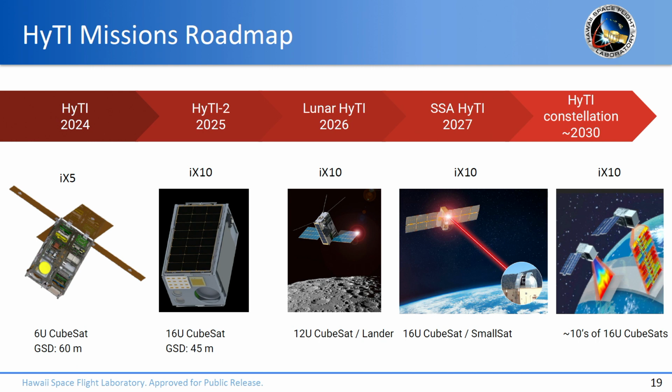a test platform to see if this instrument actually works in space with a cryogenic cooler on board, we got another idea to do HiTi 2, which was something that was proposed to us from Utah State University. They wanted to see if they could dump heat. They had a heat extractor, and so our mission manager said, great, you can take this instrument that generates a ton of heat, try to get rid of all of that.